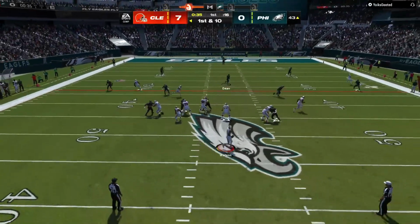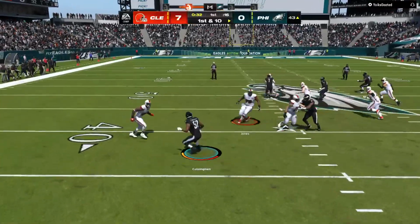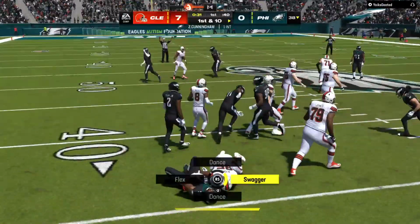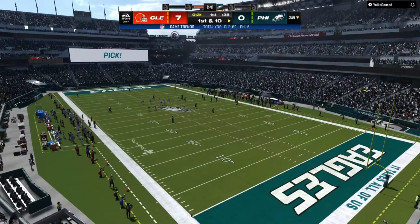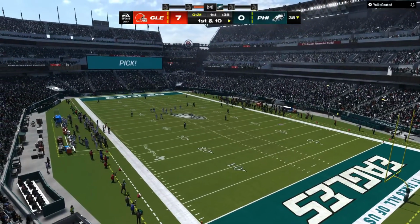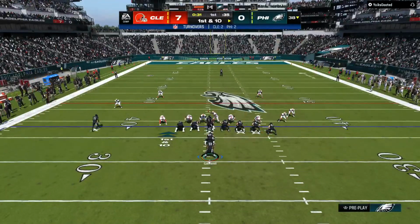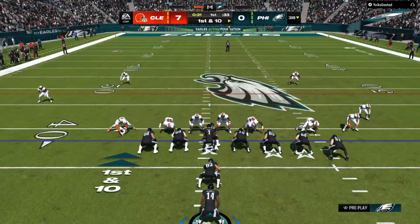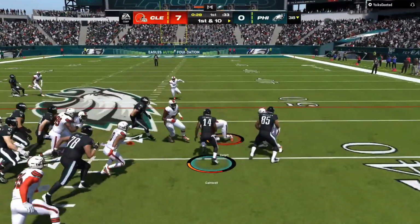Off of play action, it's Watson. Oh, the turnover fest continues. Here's another interception. Zach Cunningham with a pick. And the Eagles are going to get the football here as he gets this up to the 38-yard line. Already at the line, this Philly offense set to go. They're probably lucky to only be down 7-0 as they come up 1st and 10.